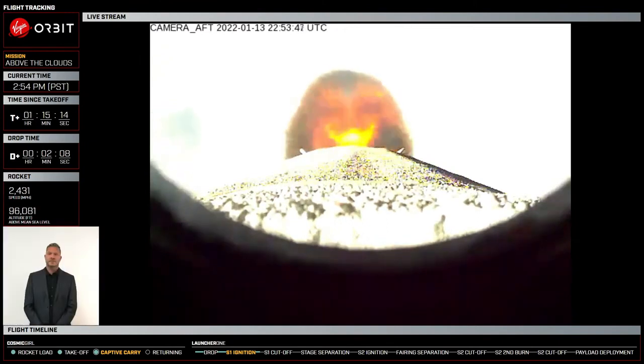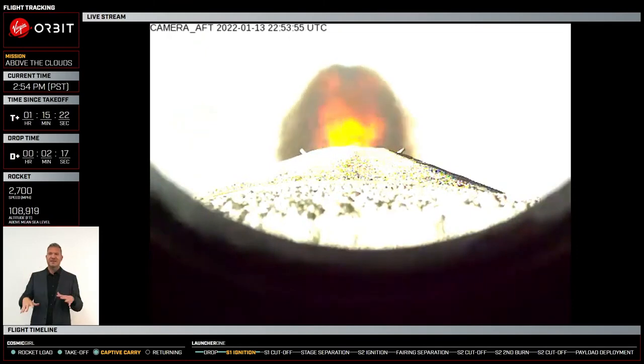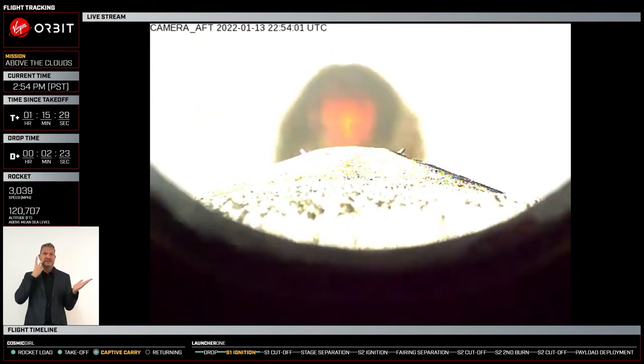Base copies. So as you all might have heard on MCC, we were able to drop successfully and separate from Cosmic Girl. We have already passed a number of milestones on our way here. Currently, you can see the rocket is at 3,000 miles per hour. That's around Mach 4, 5. And so we're definitely cruising through. We already made it through our supersonic regime.